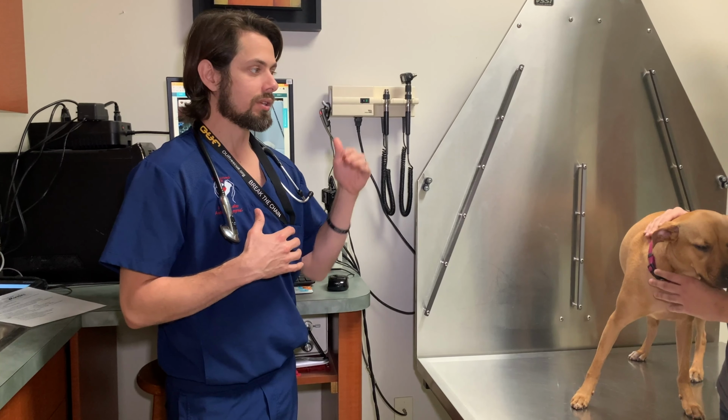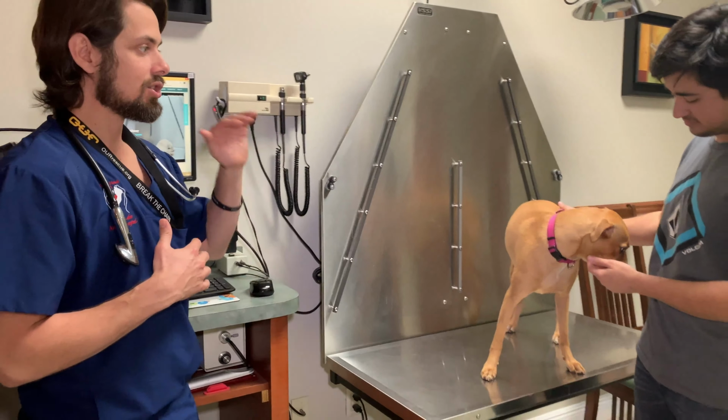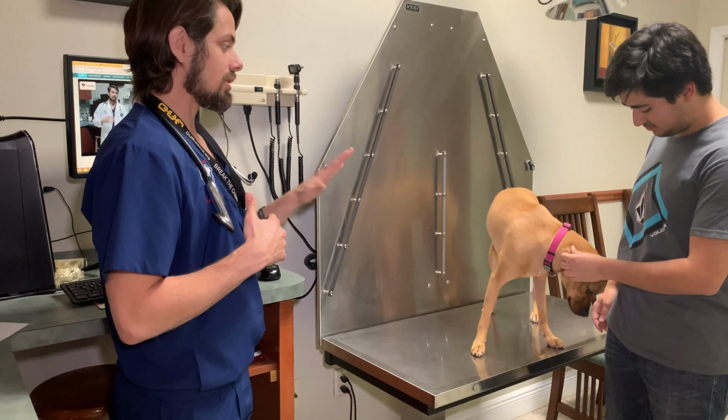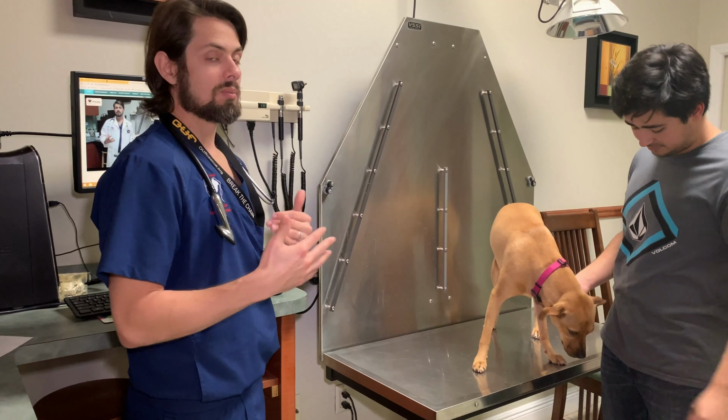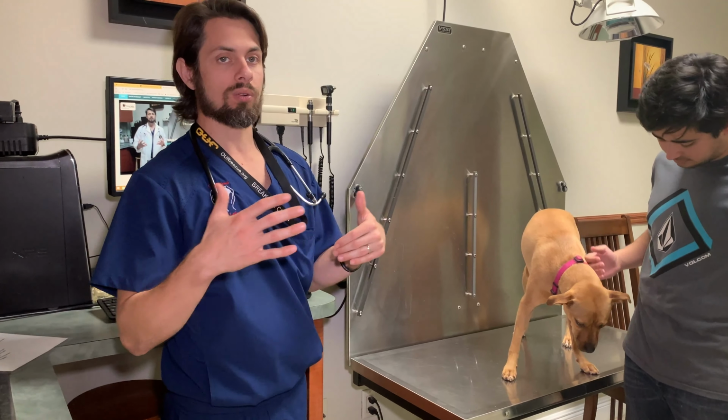And so when you look at Millie, Millie's tail is down, it's not wagging, she's not giving us real direct eye contact, she's looking away, she's looking to jump off the table. And so sometimes the dogs will do better when they're away from their parents, and sometimes dogs will do better when they're with their parents.